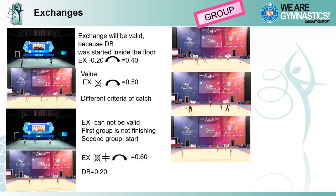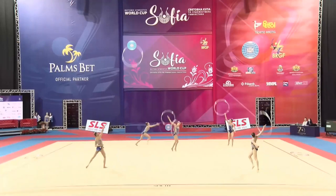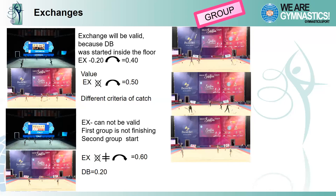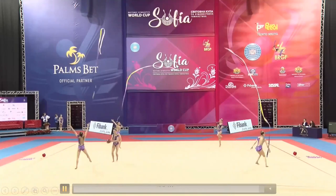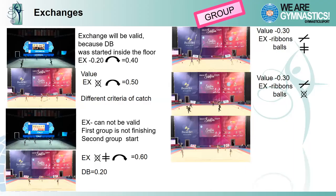Exchange outside visual without hands, long and high, 0.6 with a DB, 0.2. Remember, the illusion is a difficulty body, 0.2. Value is 0.3, ribbons have under the leg and balls have without hands. Here also the ribbons are under the leg and balls have outside visual field. This is considered for ribbon outside, under the leg.